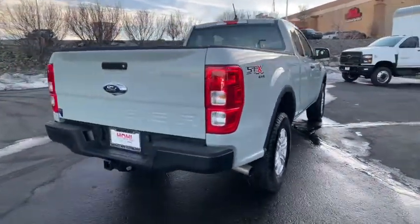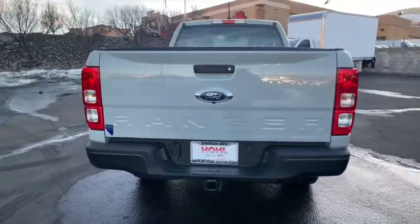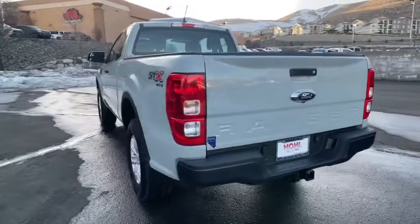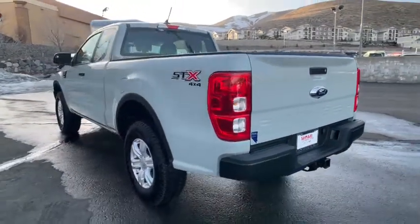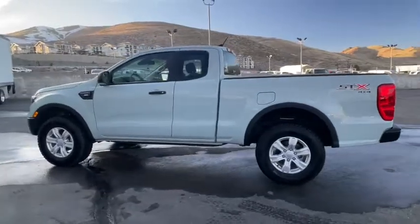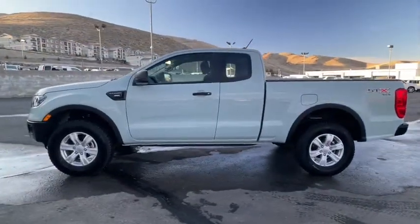These are just some of the great options this vehicle comes with: fog lamps, electronic stability control, trip computer, power windows, cruise control, bucket seats, AM/FM stereo, four-wheel disc brakes, power steering.